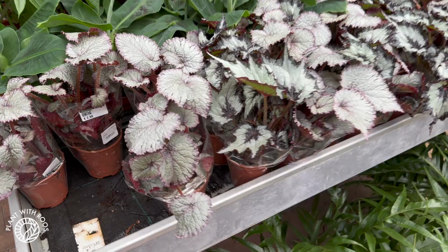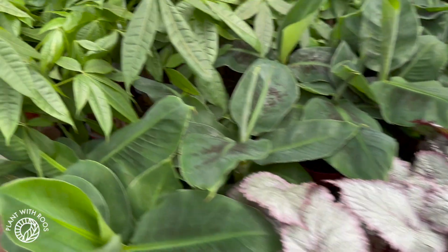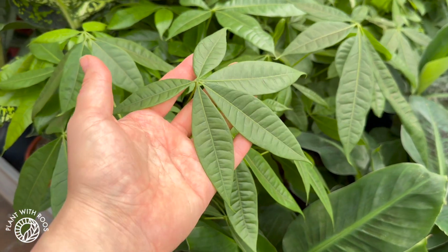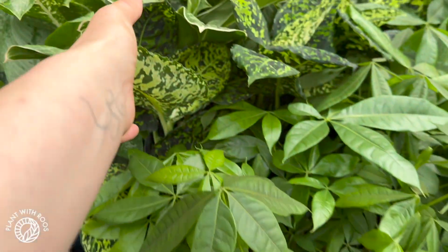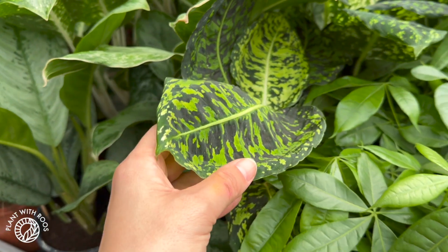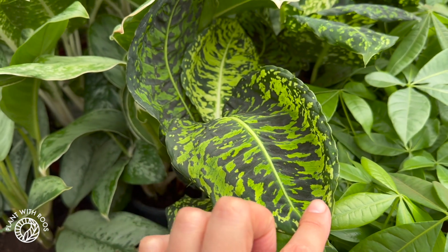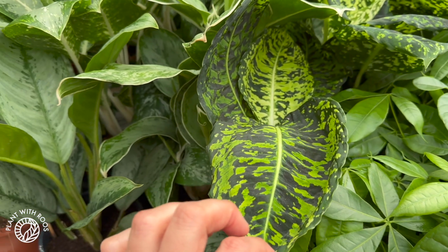The colors. Some begonia. Pachira aquatica. We're currently rescuing a huge one of this from our neighbor. And we're not rescuing it from our neighbor. We're rescuing it for our neighbor. This is Dieffenbachia reflector, 10 euros. Beautiful velvet. Mine is looking horrible right now.